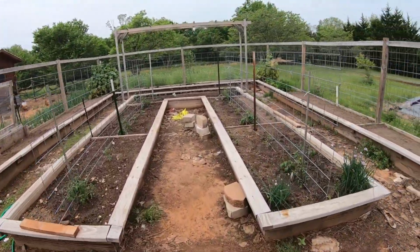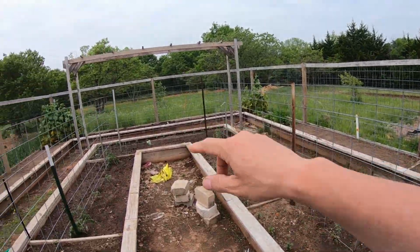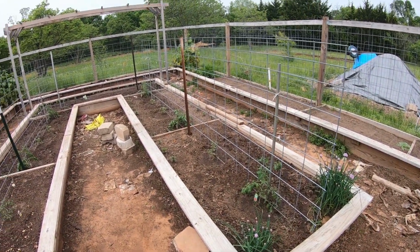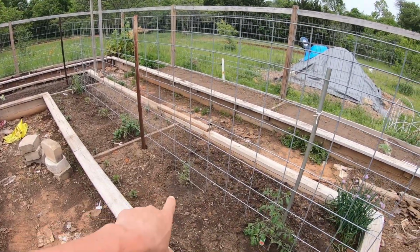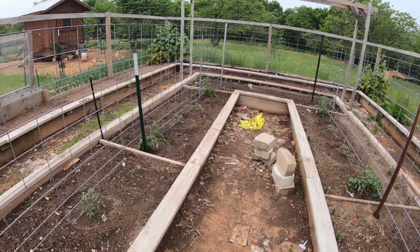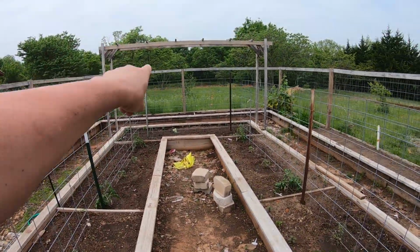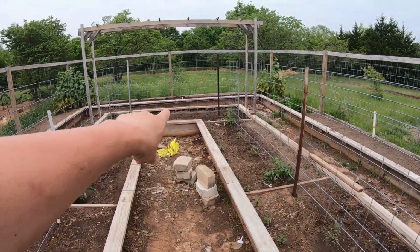And we have 12 celebrity tomato plants. I got 6 big ones at Tractor Supply pretty early on, before all the pandemic hit. And then I found 6 smaller ones at another little hardware store, and I got those. And so we moved our tomatoes this year. They were under that trellis there. This year we moved them here because they've been there for 2 years.